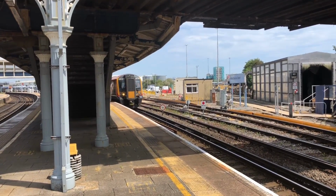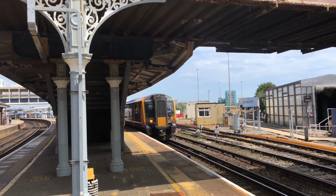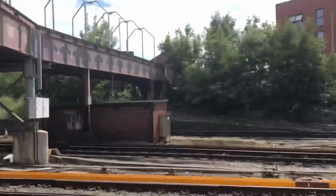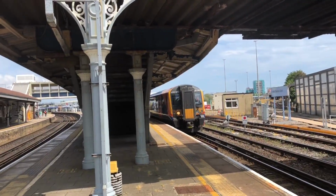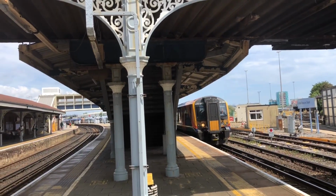Is that as far as it goes then every time? Looks like it does. It's quite strange how it stops there. But as you can see, it can probably go down where I am. You can fit another carriage or two if it came down here. So quite strange how it stops on that platform, I have to admit.